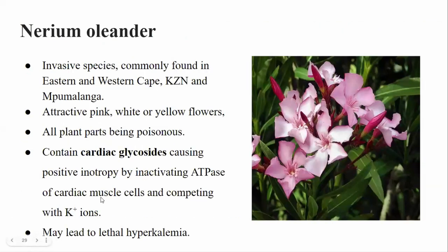Okay, now we move on to our Nerium oleander. So this is an invasive species commonly found in the Eastern Cape, KZN, as well as Mpumalanga. Very beautiful flowers that have these attractive pink, white, yellow colors. All parts of the plant are also poisonous.